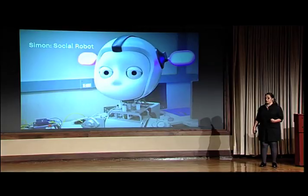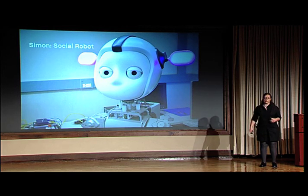During my year as a visiting associate professor at Georgia Tech, I was a designer of the shells for this robot. His name is Simon. Simon is an upper torso, humanoid, social robot. And what that means is that Simon takes cues from people and uses them to learn how to do certain tasks and how to actually express himself back and relate to people.